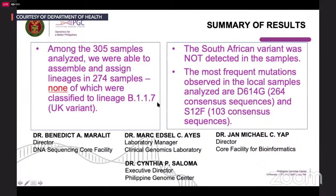And I would like to share with everyone that given the samples that we analyzed, we were not able to detect this particular lineage, even if we have assigned lineages to 274 samples coming from the National Capital Region, from Baguio, from Calabarzon, as well as one sample from Region 12 in Gensan.